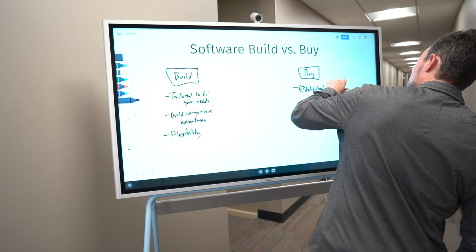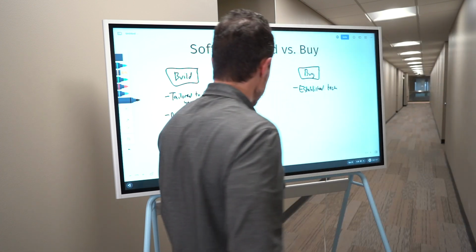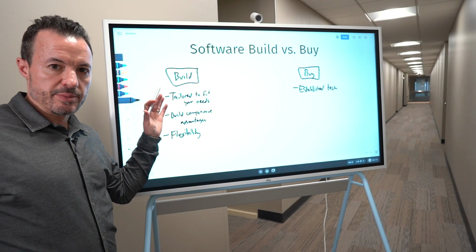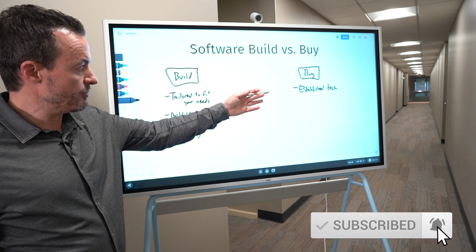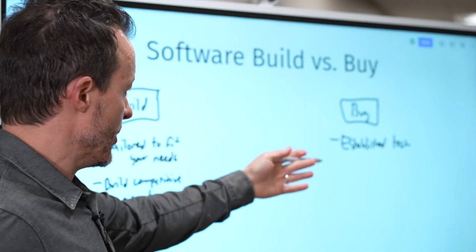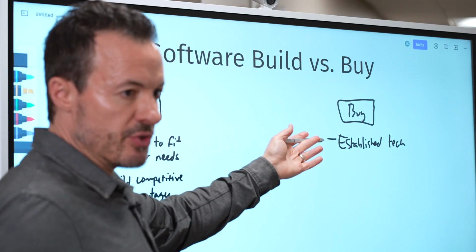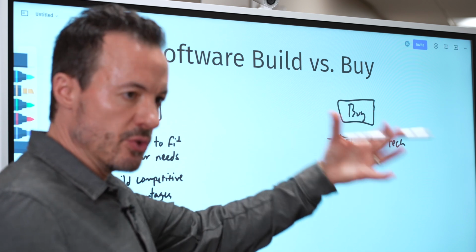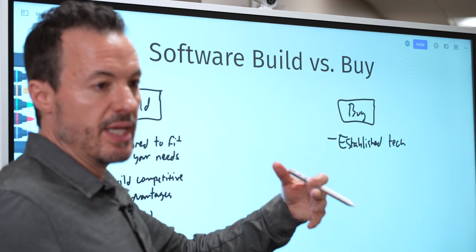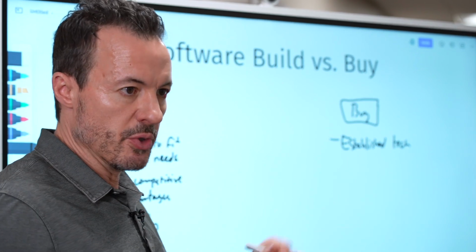And this is very different than the build option, because in the build option, you're creating something from scratch that is not established and is not proven. Over here, for better or for worse, and regardless of whether or not the technology that's off the shelf is the right fit for your organization, at the very least you know it's established and it's being used by other organizations, and you're not a guinea pig for that technology in most cases.